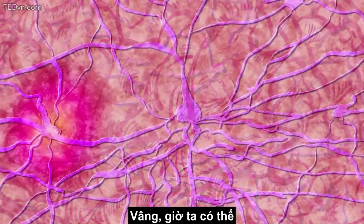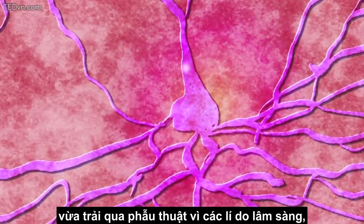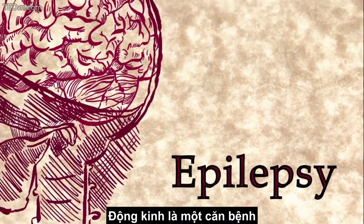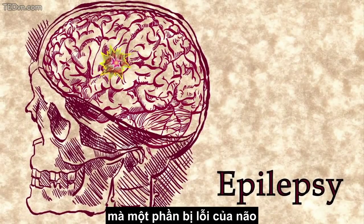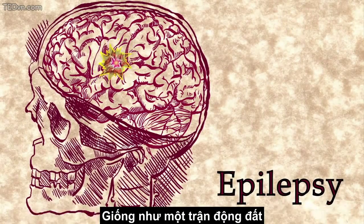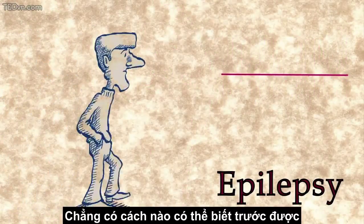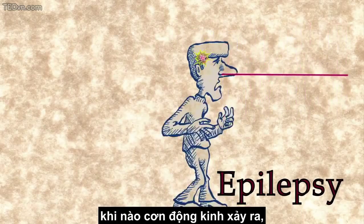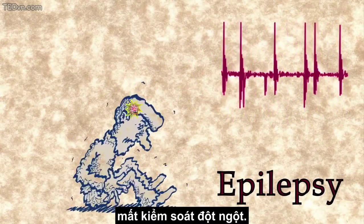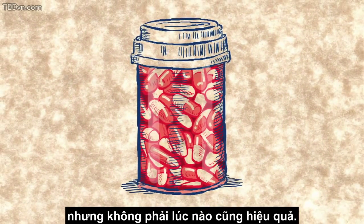Well, now we can, by looking at the brains of people who are already going through surgery for clinical reasons, like curing epilepsy. Epilepsy is a disease in which a faulty part of the brain starts working spontaneously for no apparent reason. It's like an earthquake, but inside your head. There is no way to know in advance when a seizure will occur, so the patients are always at risk of unexpectedly losing control. There are drugs that treat epilepsy, but these don't always work.